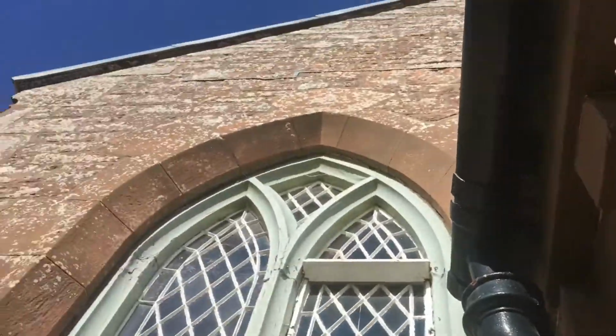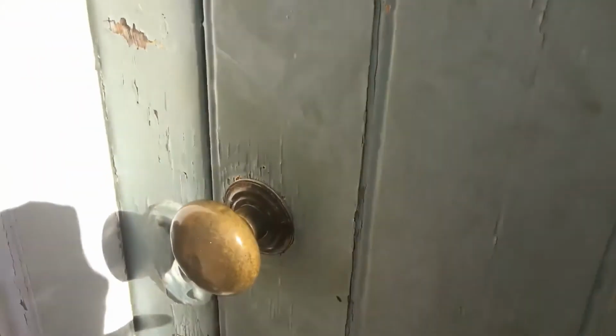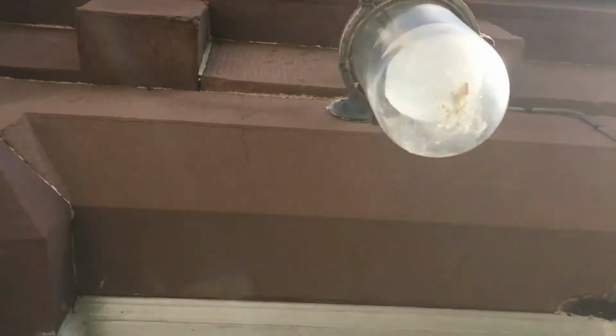I'm just over at one of my wife's churches, and somewhere up there under the eaves must be a bat roost, because look at all the droppings in this door. See them all? There's a few down there as well. So I'm guessing it's underneath that guttering in the slates.